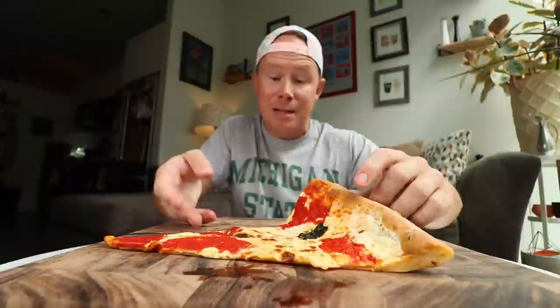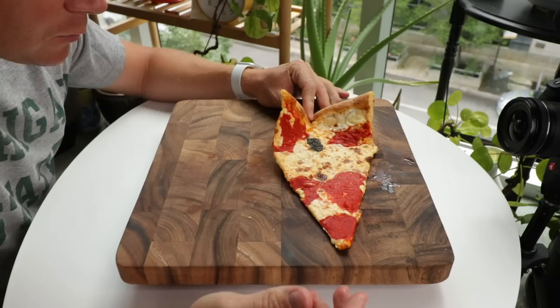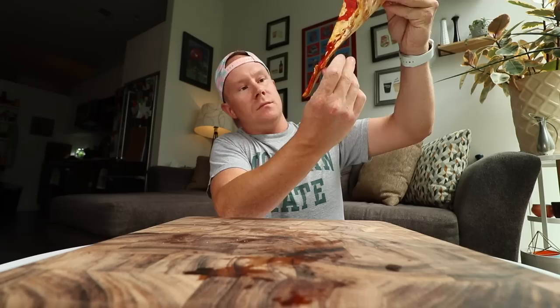So here today, I'm gonna try this $6 slice. It may be cheaper in other places, but I was intrigued and it was easy to pick up on my way home. And I was like, that looks fun. Let's give it a go.